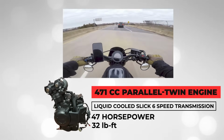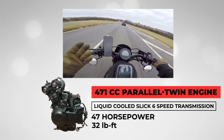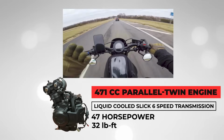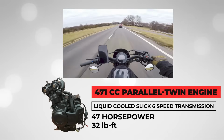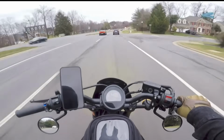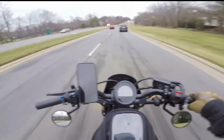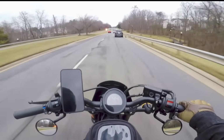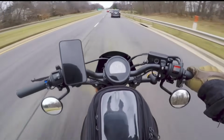At the core of the bike is a 471 cubic centimeter parallel twin engine, liquid-cooled and paired to a slick 6-speed transmission. It puts out 47 horsepower and 32 pound-feet of torque, numbers that may not wow at first glance, but once you ride it, the smooth power band and light clutch pull tell a different story. It's predictable, responsive, and remarkably refined, even for riders stepping up from smaller displacements.